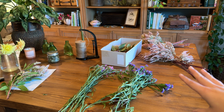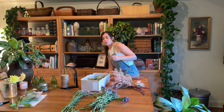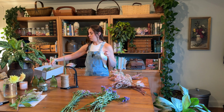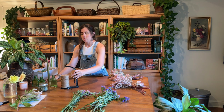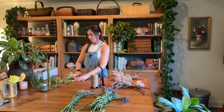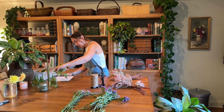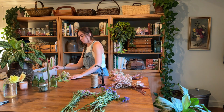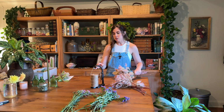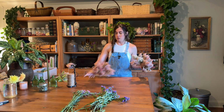So I'm not doing anything else with the seeds. So let's move that out of the way. We will put that box there. We need this. Slide these over. Let me see if any seeds have fallen out already. Just a couple, but we'll keep letting those dry. And then these are the 4 bunches that I need to twine together and hang.